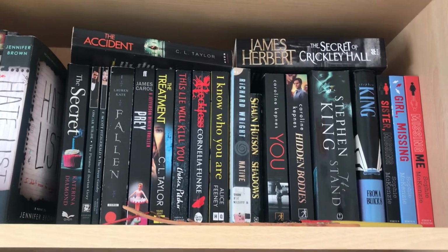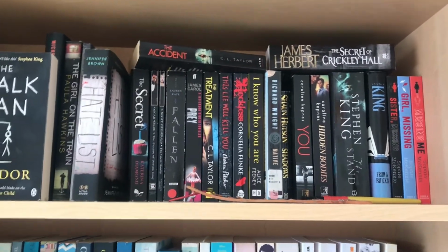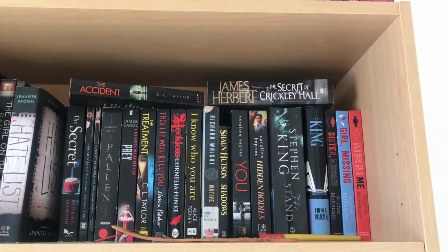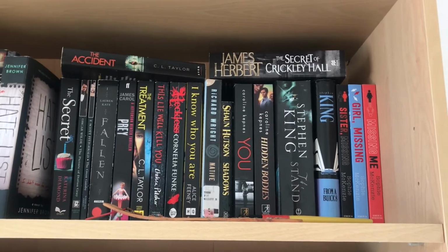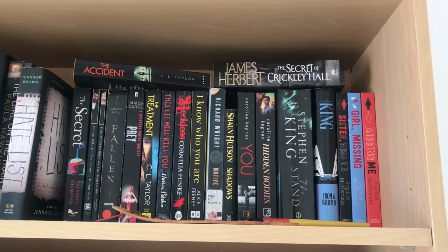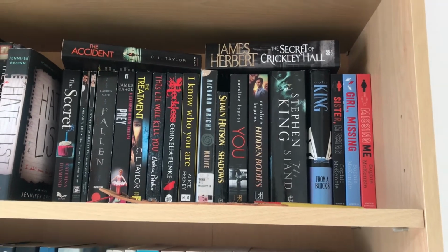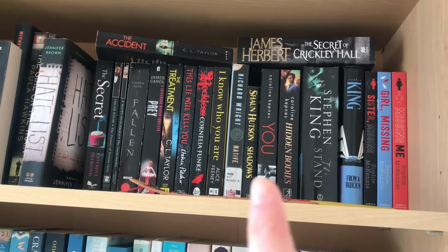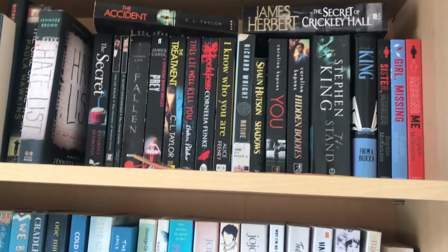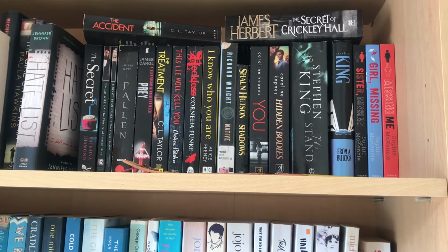And then I have This Lie Will Kill You, which was also a present from my friend Abby, by Chelsea Pitcher. Then Reckless by Cornelia Funke. And then I Know Who You Are by Alice Feeney, which I think might have been gifted from Abby. I can't remember. Then I have Shadows by Sean Hudson. And then I have You and Hidden Bodies by Caroline Kepnes. I think that's how it's pronounced.